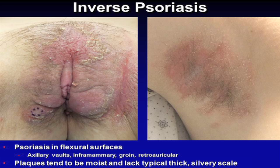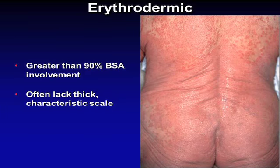And finally, erythrodermic psoriasis. These are patients who are covered with at least 90% of their body surface area in psoriasis. So their faces, their ears, their scalp tend to be covered in psoriasis, and any interaction throughout the day can be difficult for them.